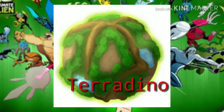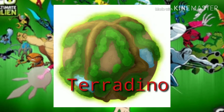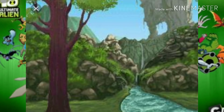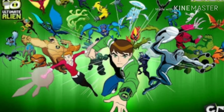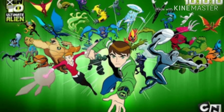The first planet we are going to dive into is like an outer space Jurassic Park, the homeworld of Humongosaur, that is Terradino. Terradino is a mountainous, swampy, and beautiful planet with greenery all over, containing a vast and varied number of species. Basically, it is like the Earth during the Cretaceous or Jurassic era.